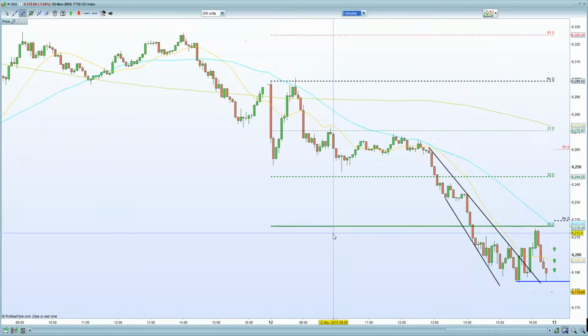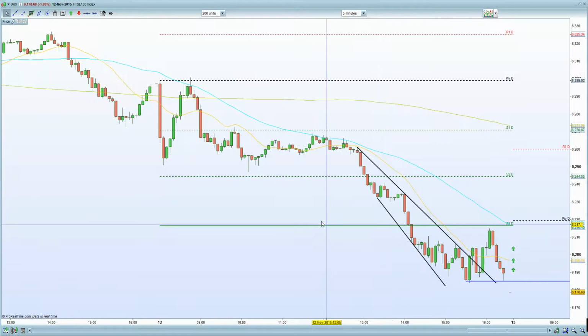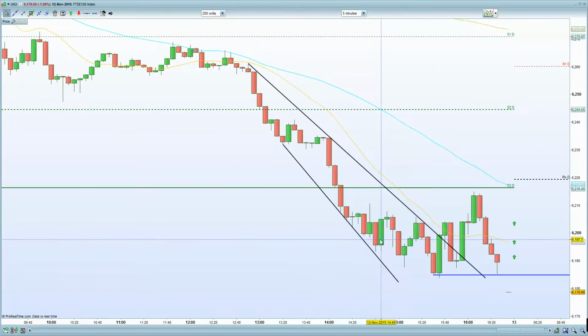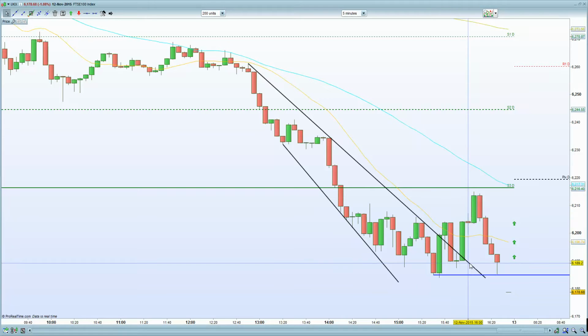Now the 5-minute chart on the FTSE 100, again we had this downward sloping expanding wedge pattern. I did expect this expanding wedge pattern to certainly lead to a breakout, and we did actually get a breakout to 6215. We failed to make a lower low, and therefore I was expecting a higher low, and that's why I bought the market looking for a higher high, and that failed to materialize as well. So the market really is tricky at present, but you have to respect it for what it is.